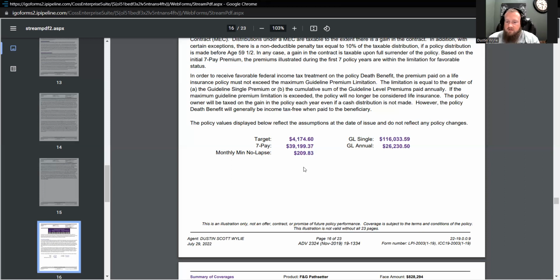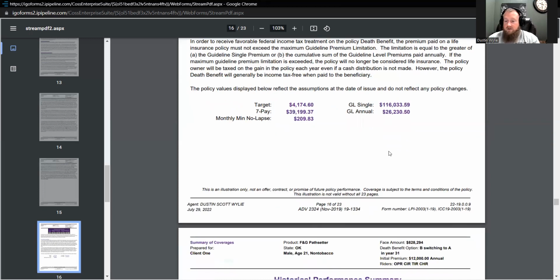This is your payment. That's probably the most important number in this whole illustration, so do not miss that dollar amount. Guideline annual, 26,230. That means you cannot put over $26,230.50. If you put in 26,230.51 in 1 year, this policy will become a MEC, modified endowment contract. You can Google that if you'd like, but pretty much it just makes it taxable. We don't want that. We want this thing to be a tax-free cash cow. It's either going to replace our retirement policies or it's going to add to our 401k that we got to match on, et cetera, pensions.